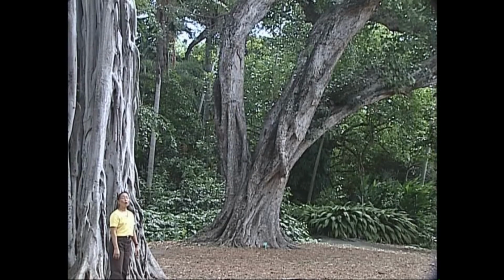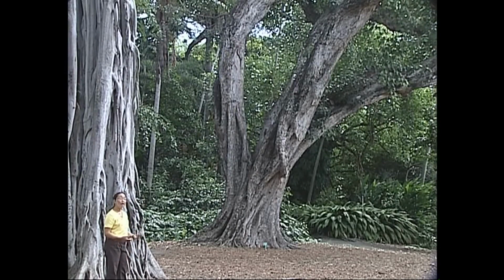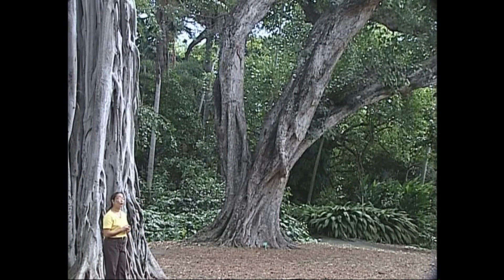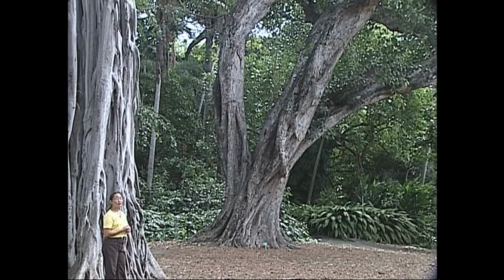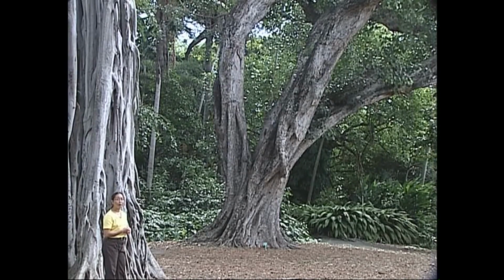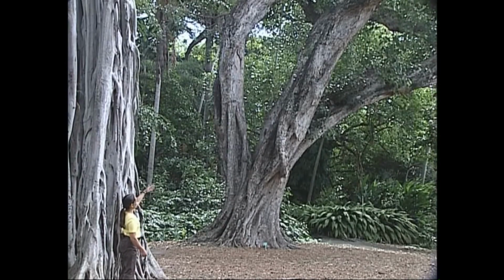It is protected by Honolulu City Ordinance. You will see some of these trees here at Foster Garden, and also around Honolulu. They're denoted exceptional trees, and it is against the law to tamper with them or to hurt them in any way. Another feature of this tree is that it's nice and big.